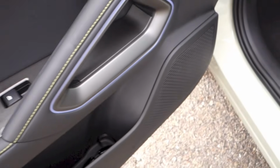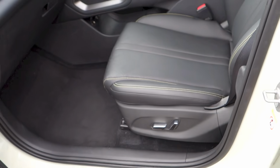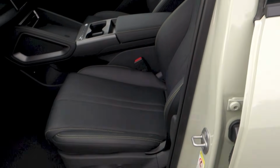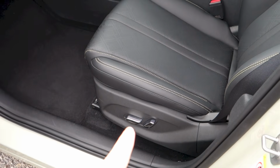Window control, speaker, storage, and the front passenger seat in the Atto 2 does get full power adjustments as well, with the same set of adjustments as found on the driver's side, just that this side loses out on the height adjustment.